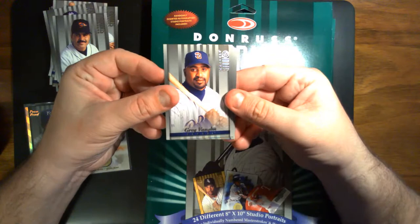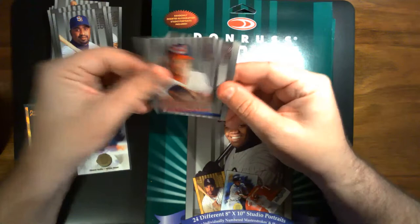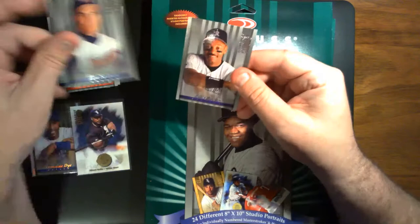But I'll probably end up shipping them in these sleeves, cardboard. Greg Vaughn for the Padres. Omar Vizquel for the Indians. Brian McRae, Cubbies. Tim Salmon, Angels. And Ellis Burks, Rockies.